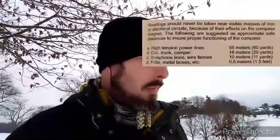I'm going to put that right here for a second. Okay, you see, it shows you the distances of how many feet you should be away from specific objects. Even your battle rifle, you need to sling it across your back or lean it up against a tree. Keep this about a foot or two away from your rifle, because the metal in it will alter the reading. All right, vehicles, big one, alter the reading. You want to have this thing away from metallic objects.